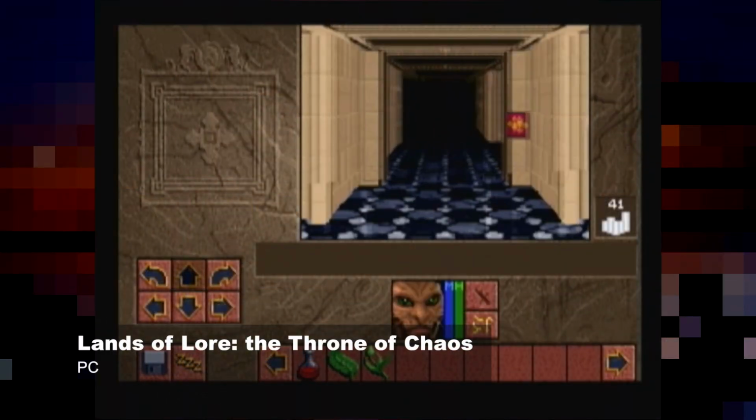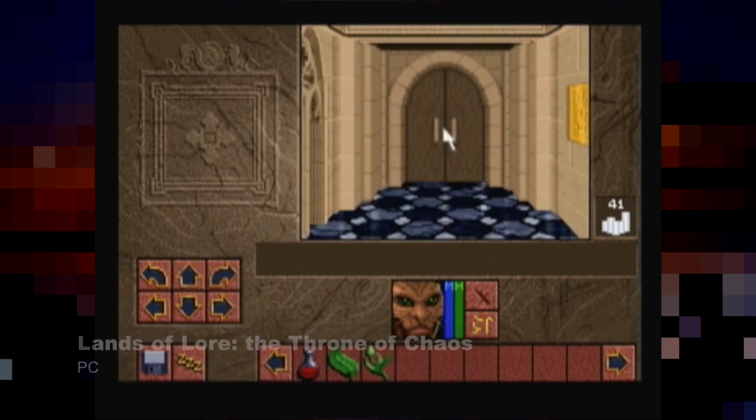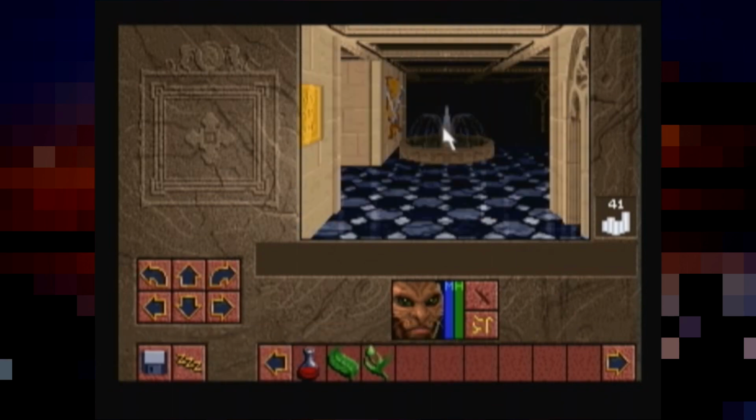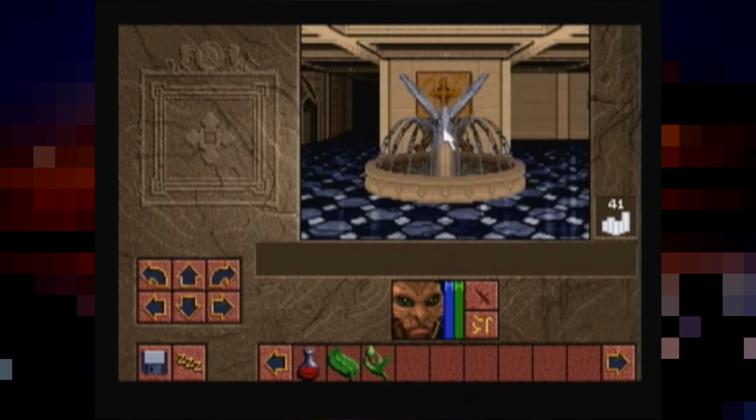That's Lands of Lore, The Throne of Chaos. Big old box here, it's awesome. And what's cool about this is that it's actually a really decent RPG. I think a lot of people have kind of forgotten about it. Now they've made 3 of these, so they pumped out 1, 2, and 3, and then it just sort of died off. I don't know what happened to it.